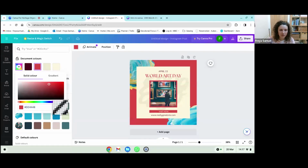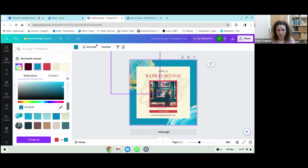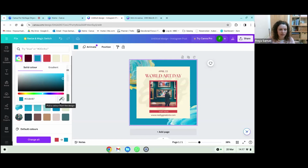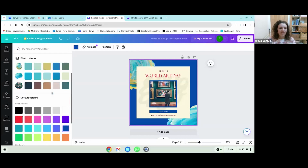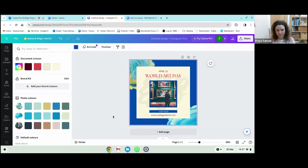So if I wanted to use, it gives you this pixelated square. If I wanted to use this nice dark blue, you can pick it up and it pulls that colour out and puts it over the background. So just to keep things easy, I think we're going to go with a dark blue. And Canva handily brings up this change all button as well. So everywhere that dark red or dusty red colour is, we can click change all and it will draw through that colour. So like I said, everything is really customizable here.